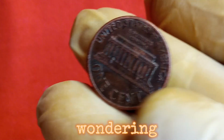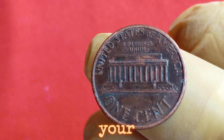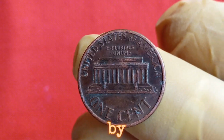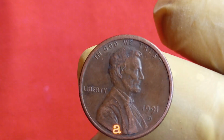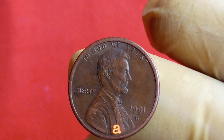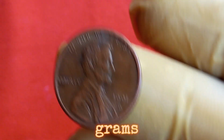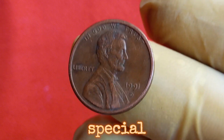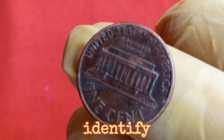If you're wondering, how do I find one of these gems? Here's your game plan: start digging through your change. Seriously, that's where treasures are found. Buy a good magnifying glass, at least 10x magnification, and use a digital scale. A regular 1991 D penny should weigh about 2.5 grams. If yours is heavier or lighter, you may have something special. Compare your coin to images online or use apps that help identify rare coins.